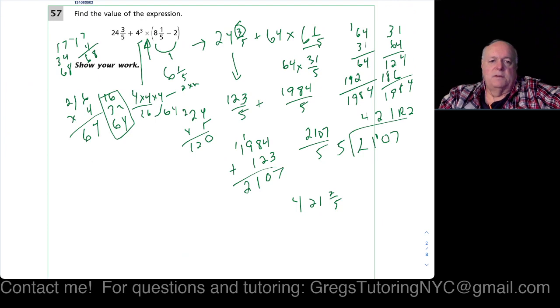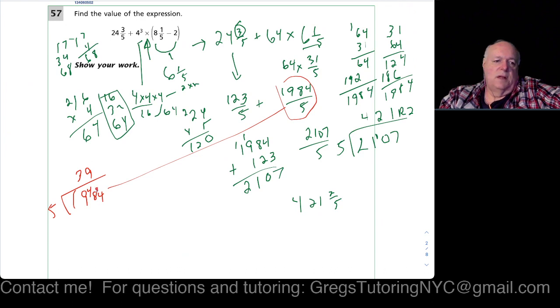So we could have taken this 1984 divided by 5. 5 goes into 19 3 times, that's 15, with 4 left over. 5 goes into 48 9 times, that's 45, with 3 left over, right? 5 goes into 34 6 times, with 4 left over. Okay, so do you see why the multiplication table is important, that we could just zoom through some of these things, right?